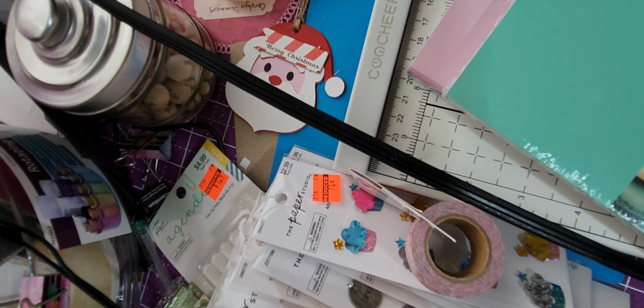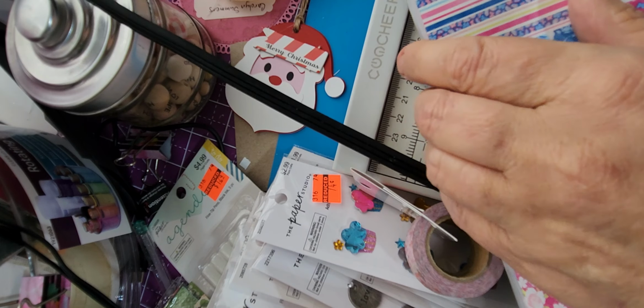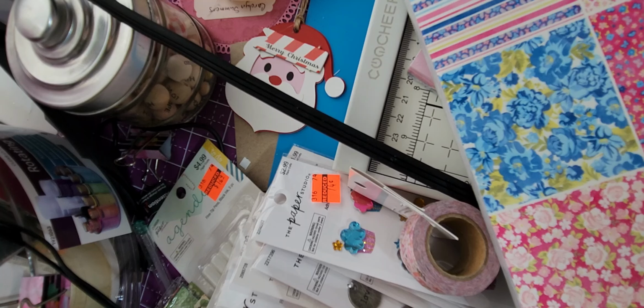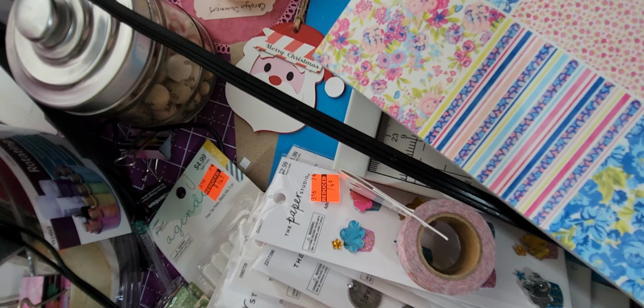Paper pads. Oh, gosh, they're heavy. They both were $2.99. And this has got 60 sheets, three of each design. It's called Bright Floral, and it is so gorgeous. Let me get my finger knife and open this side, if I can get it.